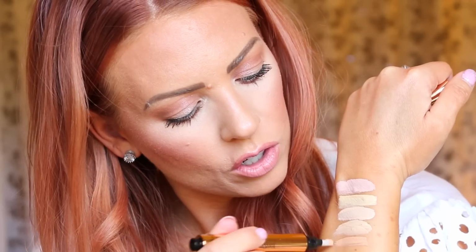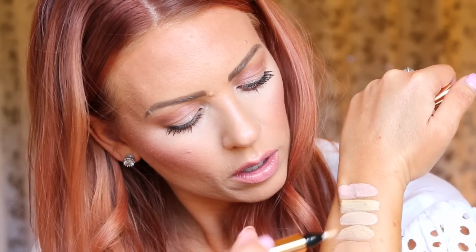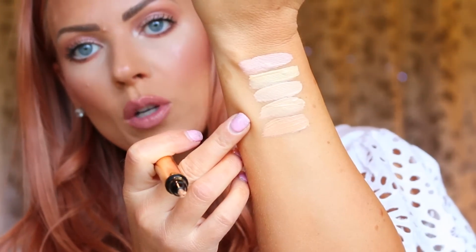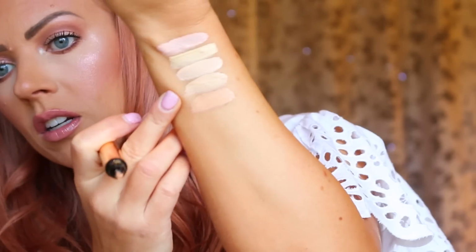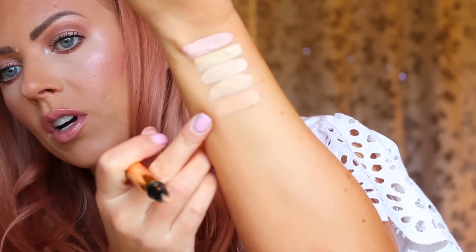3 is a light peach for medium complexions with peachy undertones. Oh yeah, this one is definitely peach, and it's definitely got quite a bit more color. So you do jump up quite a bit between the 2.5 and the 3. That's at least a shade and a half darker, and it is really peach. So that one might be quite nice to put down first if you are lighter, just to disguise the dark circles.